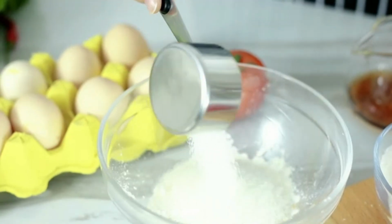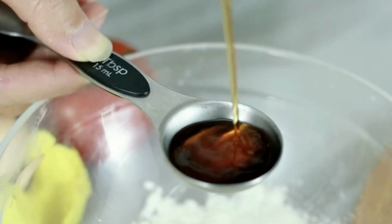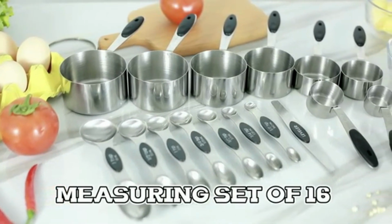Guarantee. Tyluck offers 100% satisfaction to allow you to test it. Please feel free to contact us if you are not satisfied with our product.